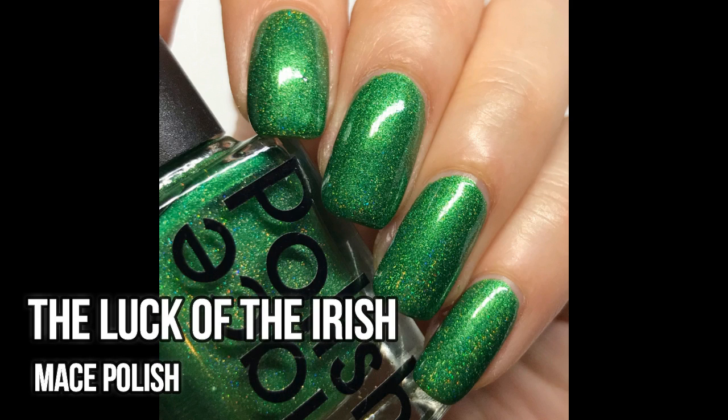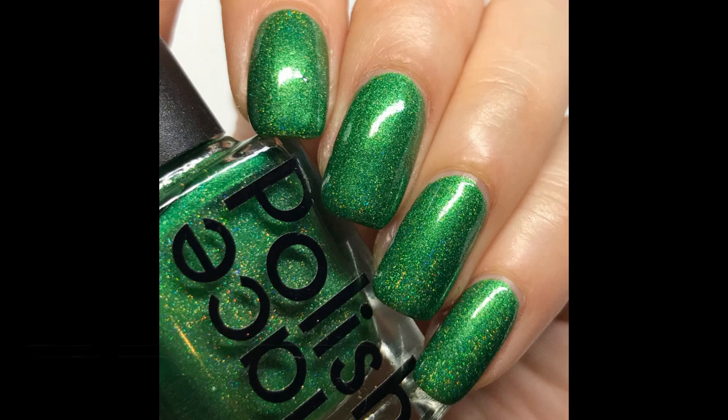The next polish I wore, I had already decluttered. It's from Mace Polish. The name of the color is called the Luck of the Irish. It is a beautiful formula. It's the exact shade of St. Patrick's Day. I feel it's the Irish green. It's a linear holo polish, but somehow it kind of dried matte on my nails. I mean, there's really nothing wrong with it at all. I just don't like greens like that on me. I tried it because it was the month of March, but I still didn't like it enough to keep it, so I have decluttered that one already.